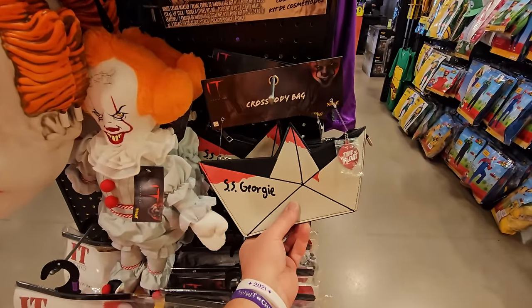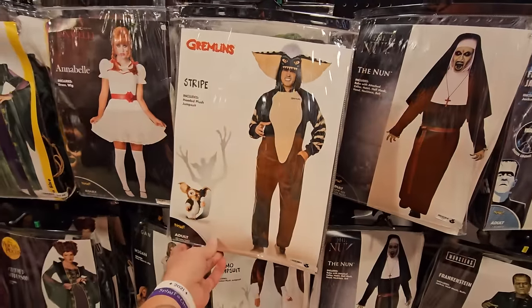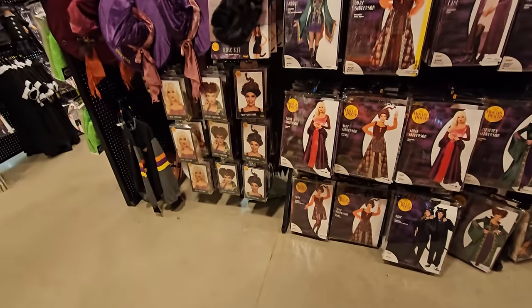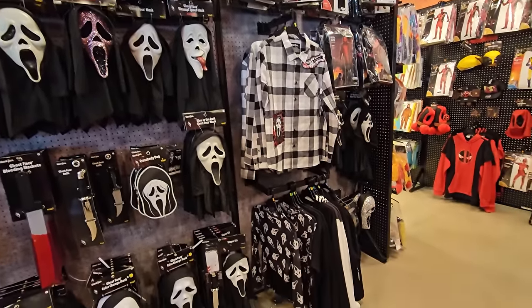Georgie's boat crossbody bag. Oh look, here's a couple costumes I don't think I've seen before. Annabelle, first off, but also Stripe from Gremlins. Lots of Hocus Pocus stuff here. I have not watched Hocus Pocus yet this season. Of course, I watch it like at least once a month throughout the off season, so I guess that counts. And they are absolutely stocked with Ghostface stuff here.